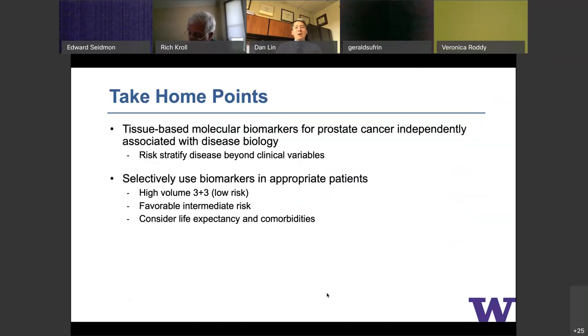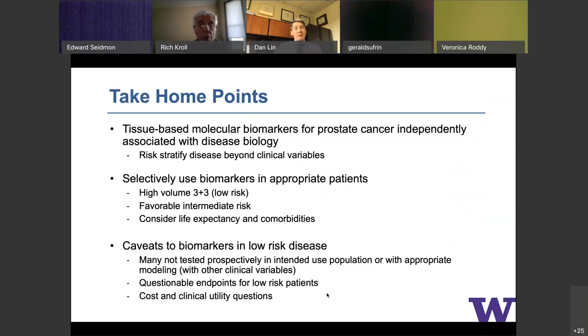There are many caveats to it. Most are not really prospectively tested in the right patients, and they're very questionable for use in low-risk patients. We have to figure out the cost issue, because at this point in time, I'm not sure that the cost is worth it on a wide scale, unless we can figure out who to use the tests on. But I'm pretty confident that we'll get there eventually, just give it some time. And of course, this will lead to better outcomes for our prostate cancer patients. Thanks for your attention, and I'm happy to take any questions now.